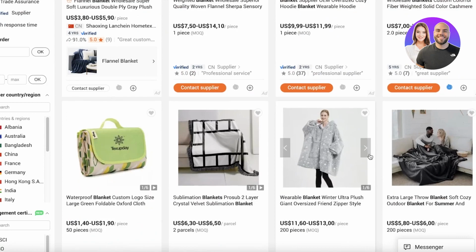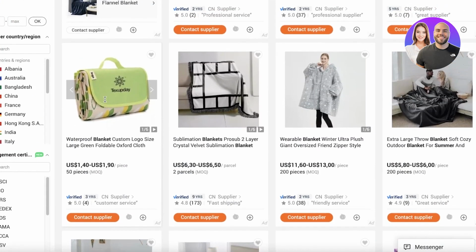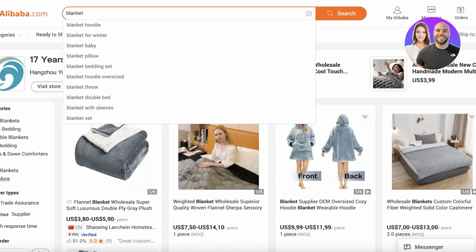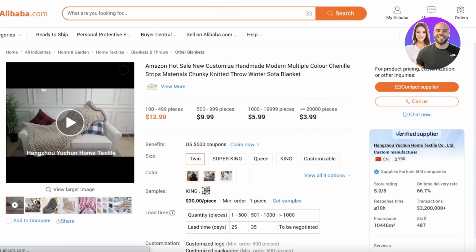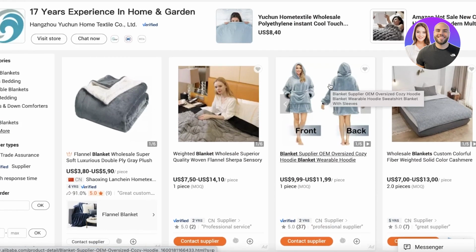Now, this is a seasonal product. So depending on the type of season it's going, you can supply summer blankets, or then you can also supply winter blankets, which can also be called weighted blankets. So these are super popular. People often look for those blanket hoodies in the winters, and that is going to be another amazing way that you can profit off of the December season.